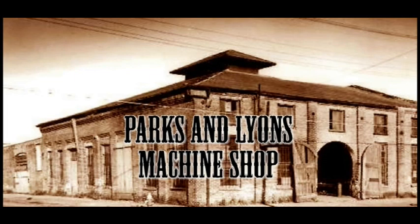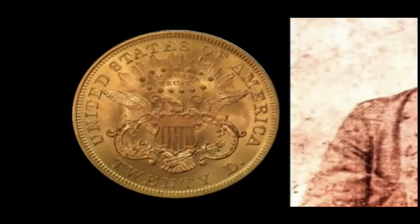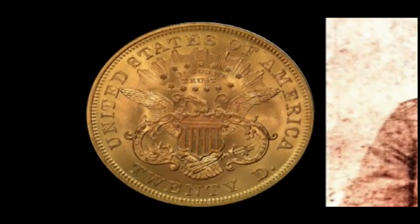There they team up with Thomas Parks and Thomas Lyons at their machine shop. Also working at the shop were master mechanic William Alexander and a bright Confederate lieutenant named George E. Dixon. Earlier, Lieutenant Dixon had proposed to a Miss Queenie Bennett of Mobile, and they agreed to marry after the war. Queenie presents the lieutenant with a $20 gold piece as a gift, which he carries everywhere for good luck.